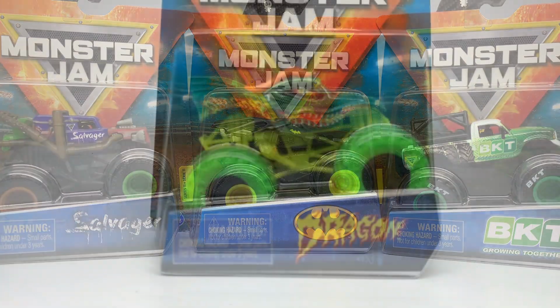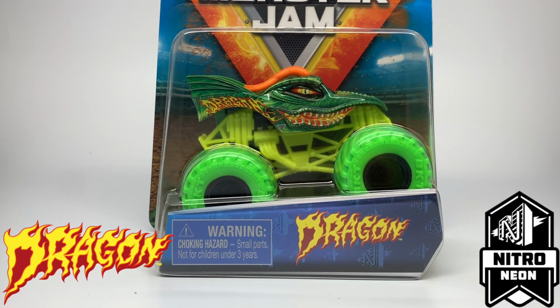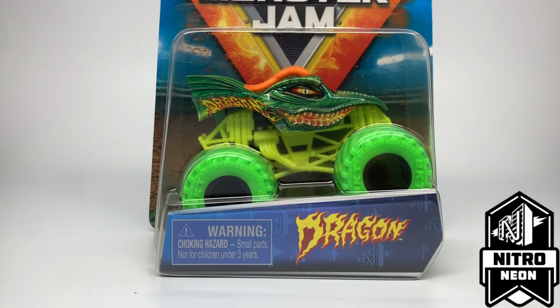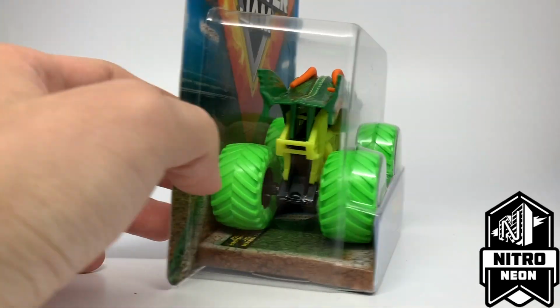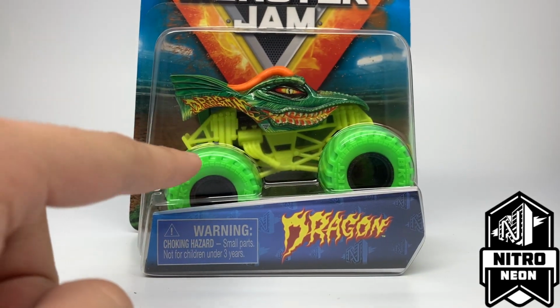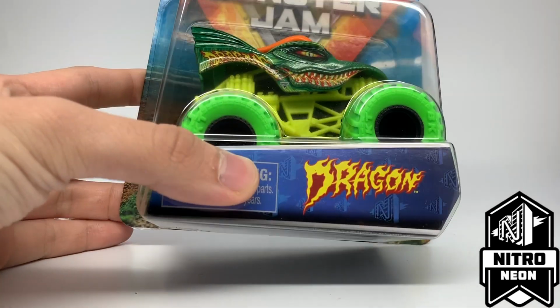So this is the Nitro Neon Dragon, which I believe, if I'm not mistaken, is the second release of a Nitro Neon Dragon. It could be the first though. I can't remember, from 2019. But anyway, it's a very similar design to previous ones we have seen. The same casting as far as the Dragon itself goes. The 1/24 scale did receive a rounded off tailgate, but this one has not yet received that casting. We also have the lime green tires, and as you can see, a new kind of highlighter yellow roll cage.